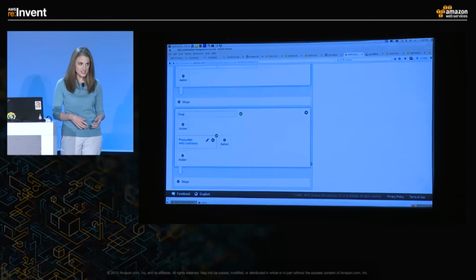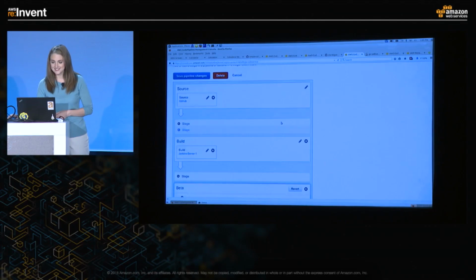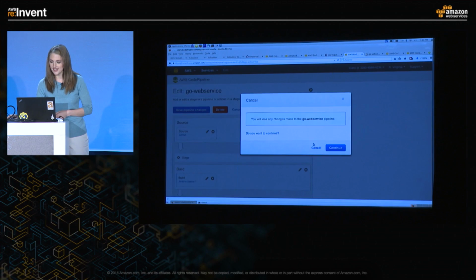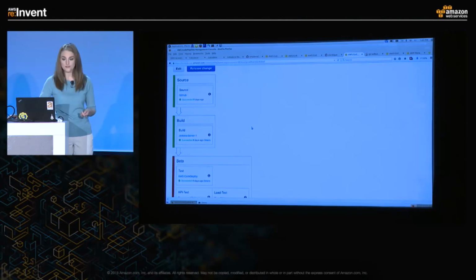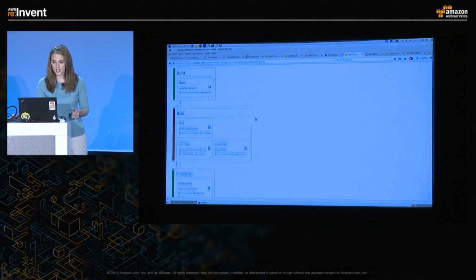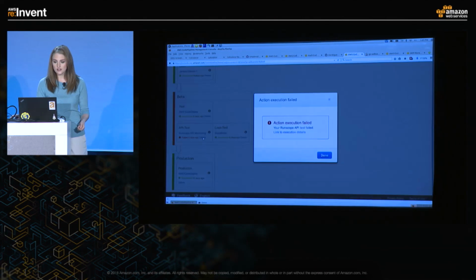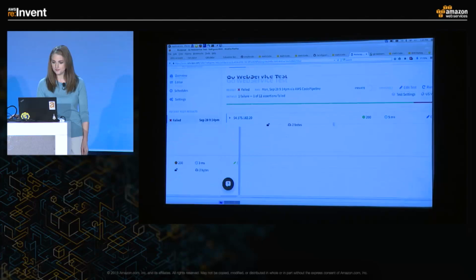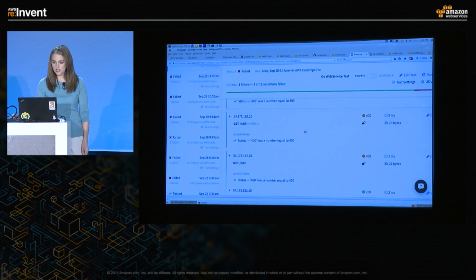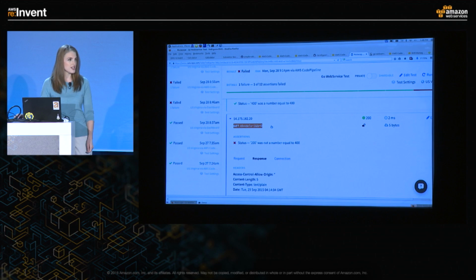I want to show you what it looks like when we're trying to catch some of the errors that Rob has added in. I'm really picking on Rob today. I have a baked web service that has a failure in it. So it looks just like the one we just created, but it has a failure. One of the great things about the CodePipeline console is that you can actually link directly to that failure and drill in and see what's going on.